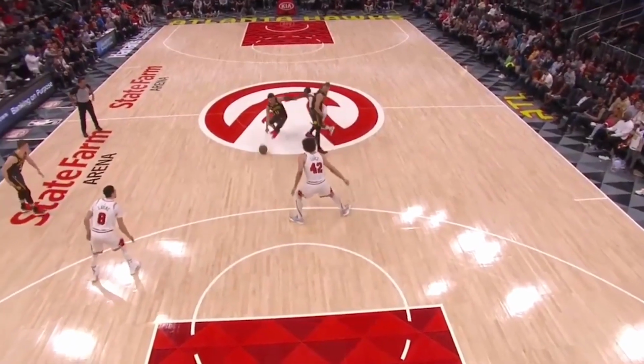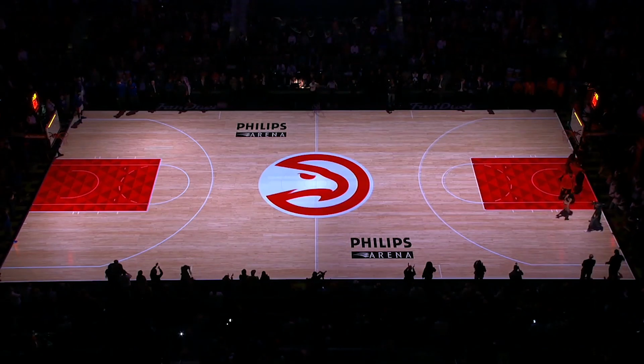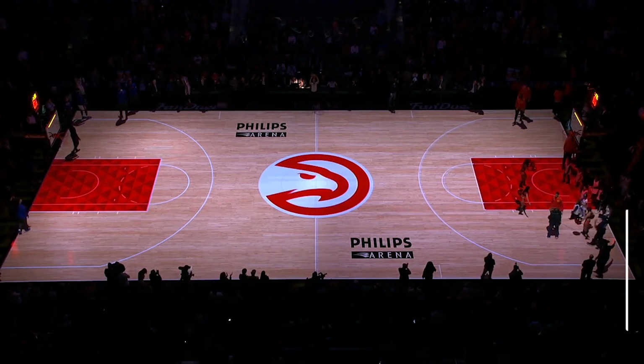This logo has so much potential. The hawk in the center is fierce and simple, but loyal fans of this channel know that I hate most circular logos with a team name surrounding the perimeter.